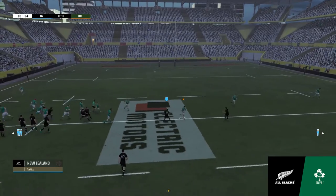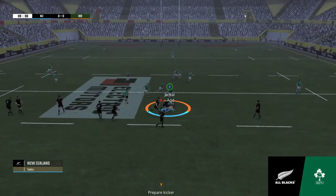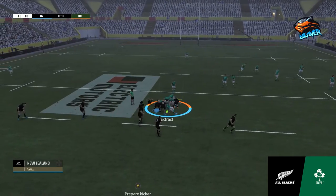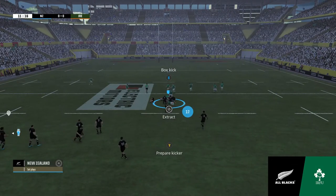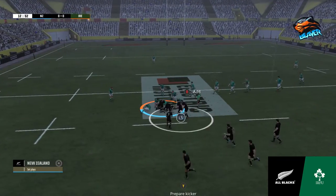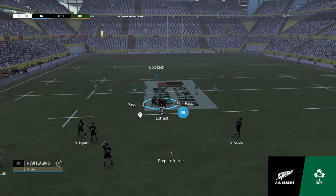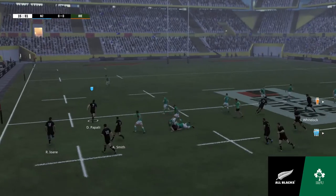The ball is being moved very quickly. Aki with ring rows. They pile into the ruck. What a turnover. Smith, who gives it to Ioane. There's not a great deal of support there. They've managed to keep possession of the ball. He offloads the ball out of the tackle.